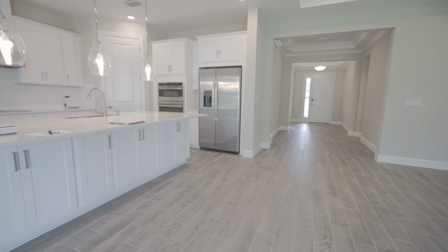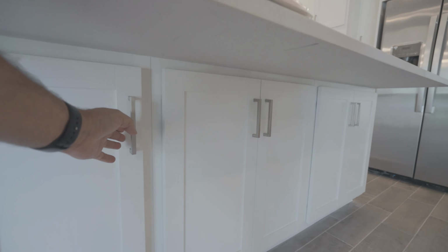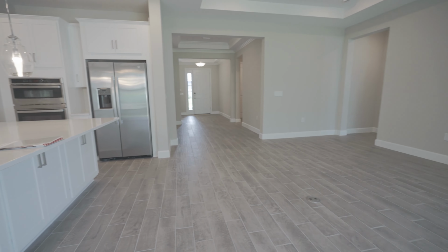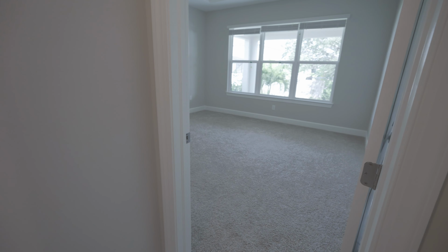One thing I didn't show you, down here, you have a lot of cabinet space, all of these. So a lot of people like that because you have a lot of places to put all your kitchenware. And over here for the TV, you already have the hookup for the TV up here, and I think you pass all your wires to the bottom there. Let me show you the hookups. So there's wire for the TV there, so that's nice. And now let's go ahead over to the master bedroom.